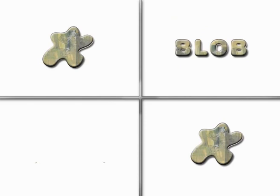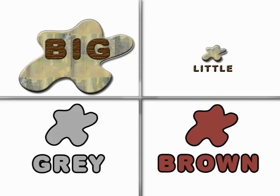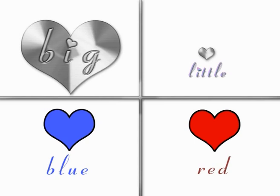What shape is it? It's a blob. Big blob, little blob, grey blob, brown blob. What shape is it? It's a heart. Big heart, little heart, blue heart, red heart. What shape is it? It's a heart.